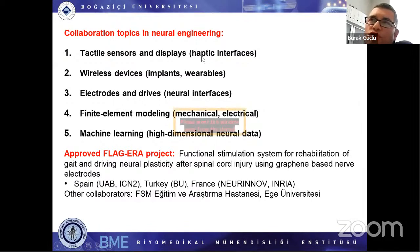We did this with Koç University previously. It was again a very successful collaboration. We can collaborate regarding wireless devices, wearables, or implants. So we have a very good animal facility in the main campus. As you know, we can use the vivarium there. We have some neurosurgeons who are helping us also.